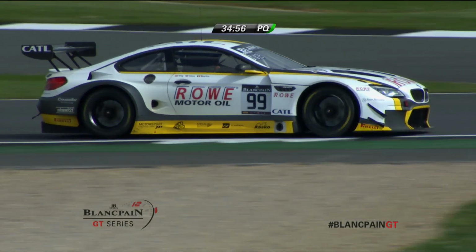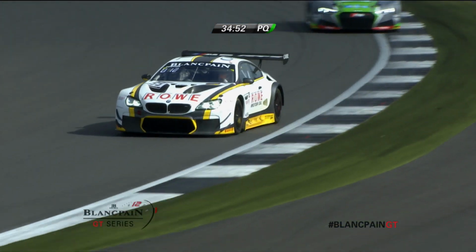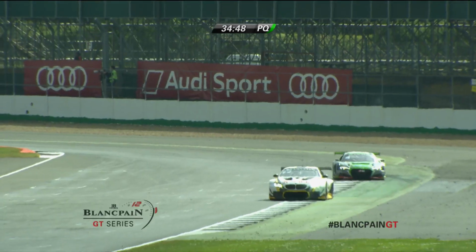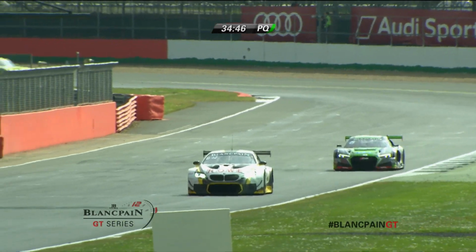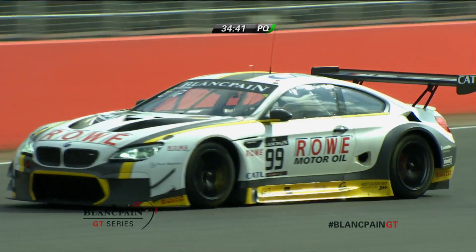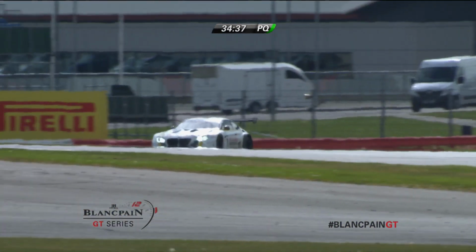There is the 87 Mercedes, looking to see if that's not on the top 20 either, so where is it? I can't see it on the timing screen. 87. Oh, the second. Is it second place? It is. It is. 87 is second. Yes, yeah, it is. So how's BMW getting on?